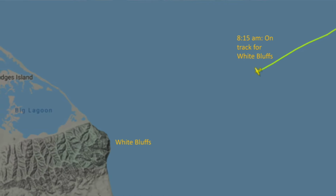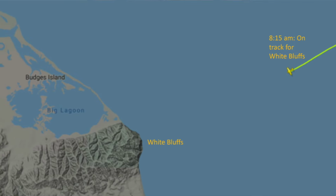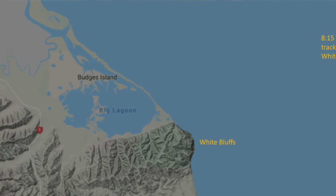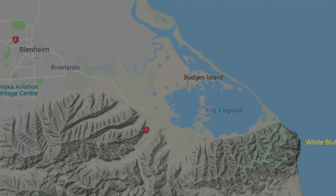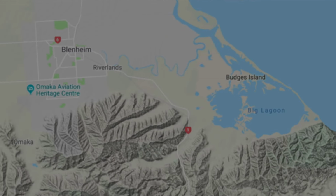I'm now about 5 nautical miles to the northeast of White Bluffs, and here I'm showing you the remainder of the track that takes me across the big lagoon. Then we'll see off the starboard wing the city of Blenheim, followed by Omaka Aerodrome.